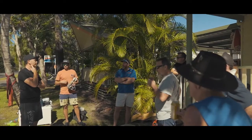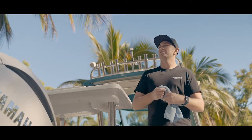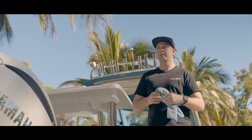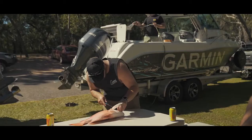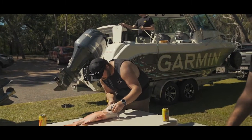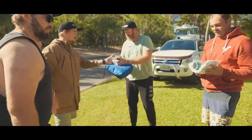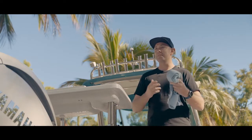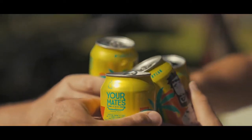This trip's been going on for up to 15 years now. This year particularly, we've ended up getting roughly around 20 odd boats come up with us. Even the boys from Garmin decided to bring their boat and their team up, and they're throwing in a couple of watches, so we've got a couple of little cheeky prizes going on. Boys from Wilson threw in a heap of lures for everyone, and everyone's catching fish on those and taking photos. And even a few cartons were thrown in by the Your Mates Brewing Co.